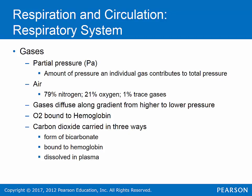The O2 is bound to the hemoglobin. Carbon dioxide is carried in 3 different ways. It's formed in bicarbonate. That's one of those chemical reaction thingies. All right, it's bound to the hemoglobin, or it's dissolved in plasma. The ones that we're primarily looking at, your body's measuring, are the ones that are usually bound in plasma, okay, or the free, all right?